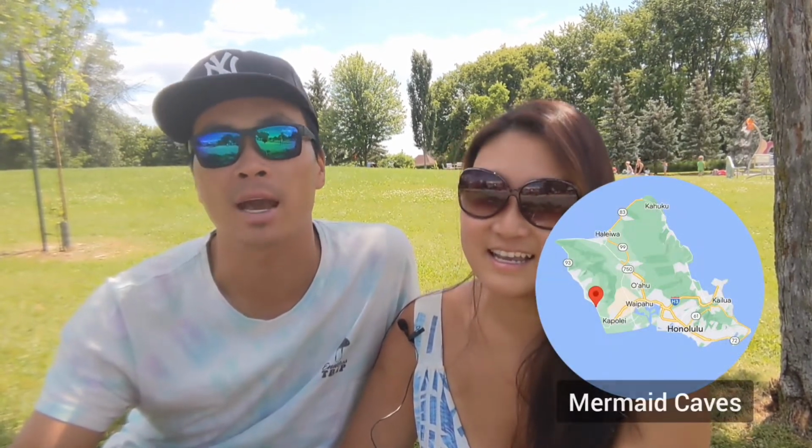And if you're into caves, keep going up. We do have a few caves that we came across. Two of which are called Mermaid Cave and Kaneohe Cave. So if exploring is something you would like to do, keep going up the coast. On the western side of the island, you will discover some really beautiful caves.